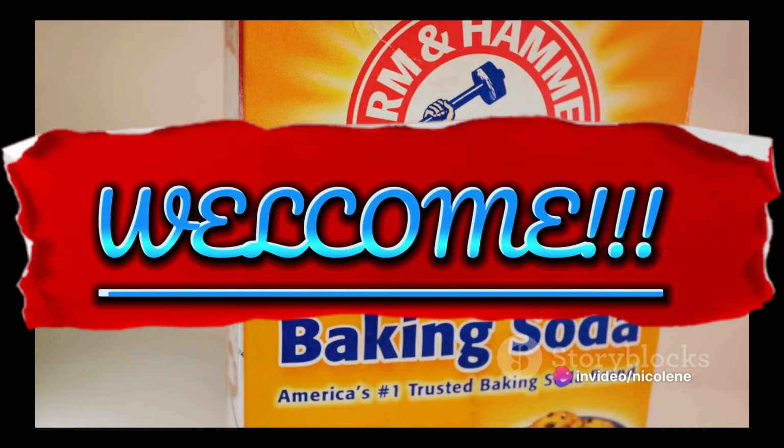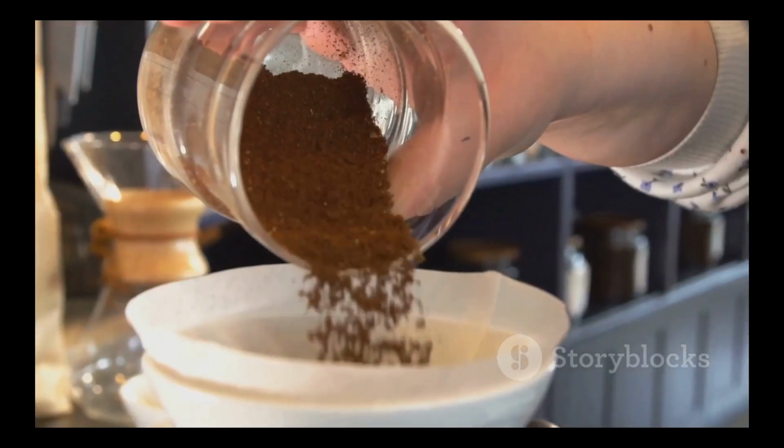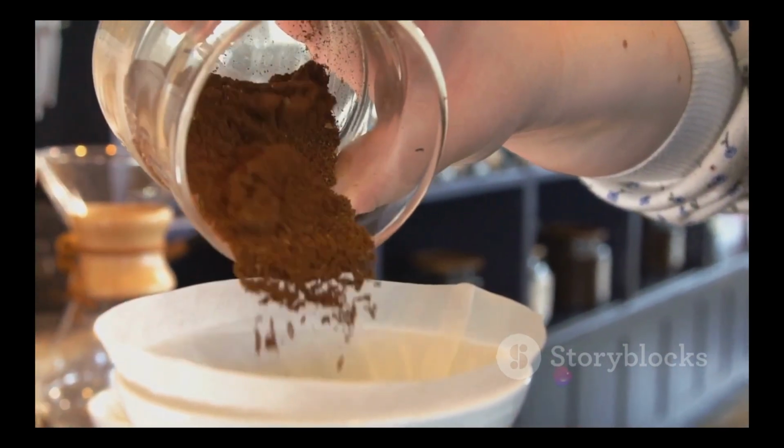In today's episode, we're tackling a common household issue, a smelly fridge. Nobody wants their food to pick up funky odors, so let's dive into 7 tips to freshen up your fridge and keep it smelling delightful.